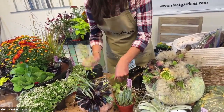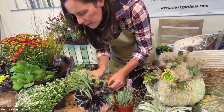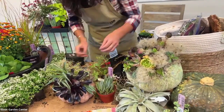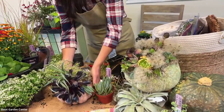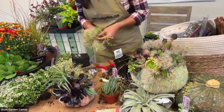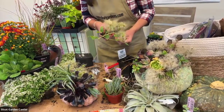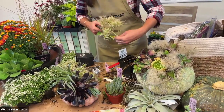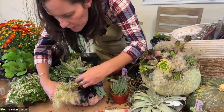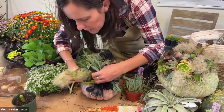So yeah, after the season, you can transplant this to your garden or your containers. In one of the classes I did, somebody told me that they just took the whole pumpkin and planted it in their garden, and the pumpkin composted and the plants rooted. So you can do that too. But yeah, super fun. Not that hard. And you'll impress your friends.